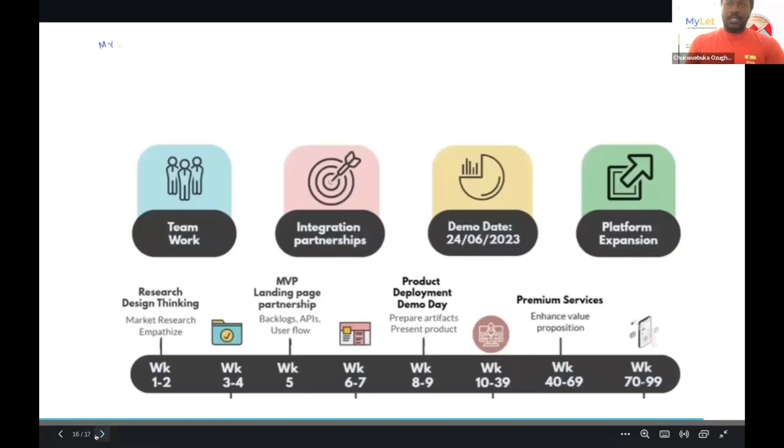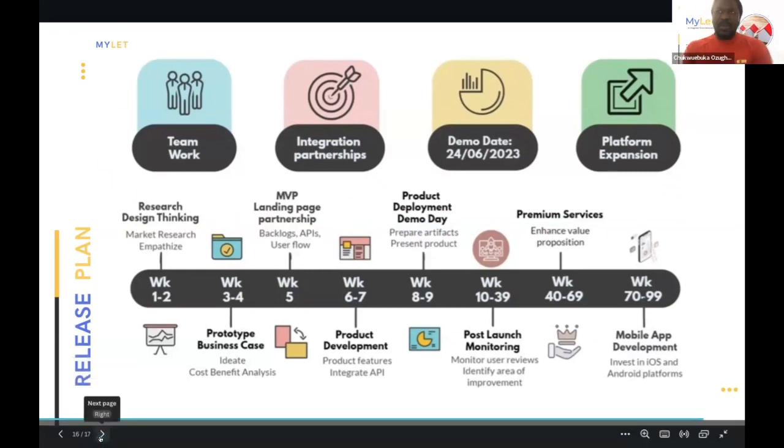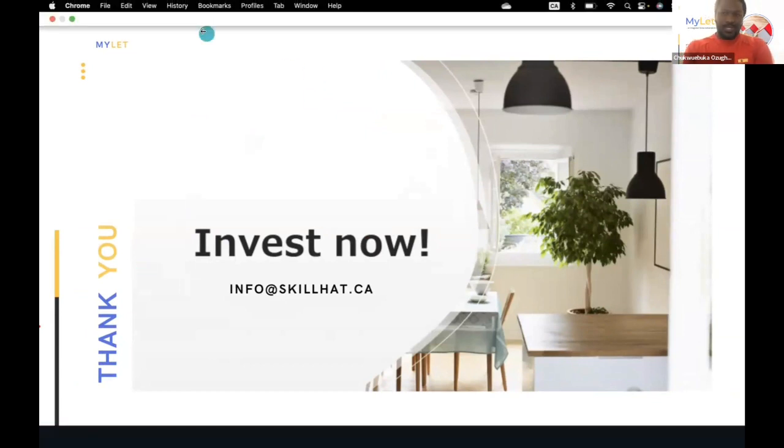Now, looking at our release plan, this shows you a pictorial of 1 to 100 weeks in the course of our development. We're currently at the 9th one, and we are trying to scale up as well to adopt as far as mobile app development, premium services, and a couple of other things that we will bring to you. So come join MyLet and let's give our international students and new migrants the perfect rental solution as they try to join us in this wonderful land of Canada.